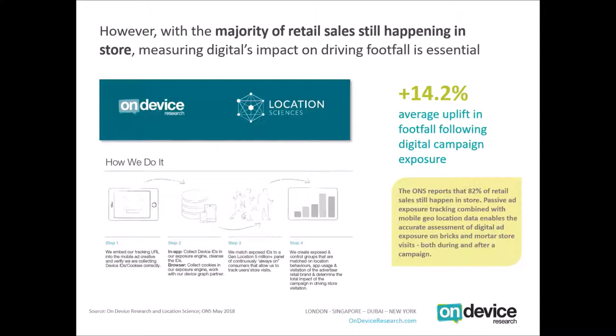And actually, on-device research, we partner with our geolocation data provider, Location Sciences, and we're able to do just that, track people from ad exposure to visits to known retail store locations. We look at the average across around 20 store uplift studies that we have tested. We have seen an average uplift of 14.2% in terms of footfall following campaign exposure. Of course, this varies by category, and by whether it's a frequent or infrequent retail store visit. But there is a significant role that digital can play in driving people in store.